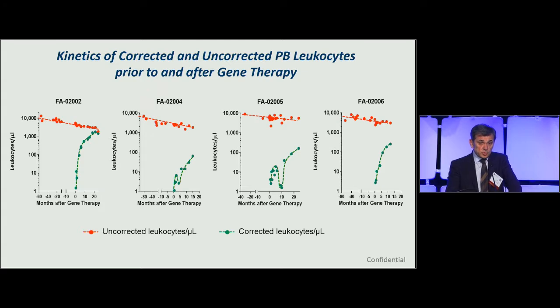This observation, together with the significant reservoir of corrected stem cells that we have observed in the bone marrow of these patients, strongly suggests to us the high possibilities of rescuing the bone marrow failure of these patients in the long term.